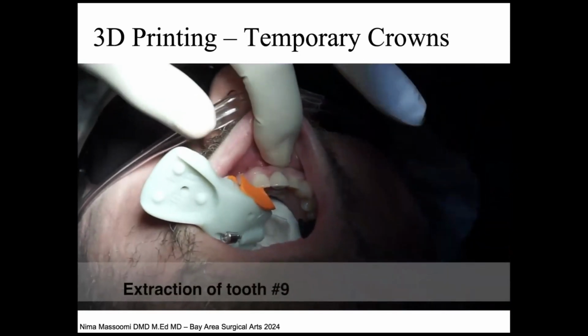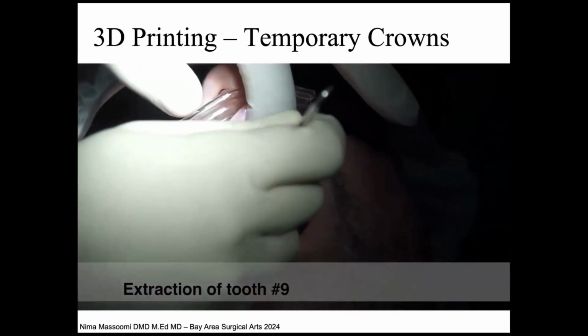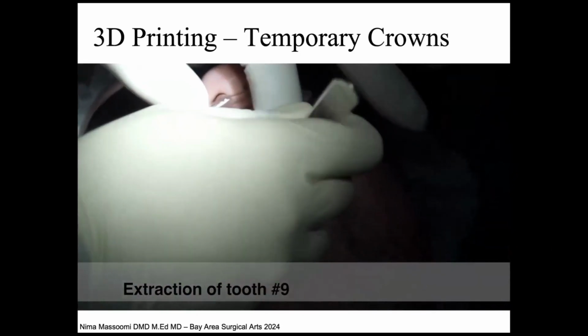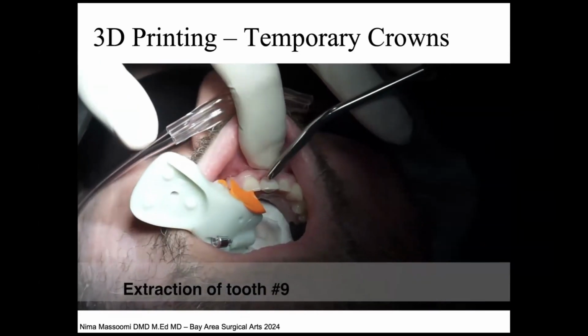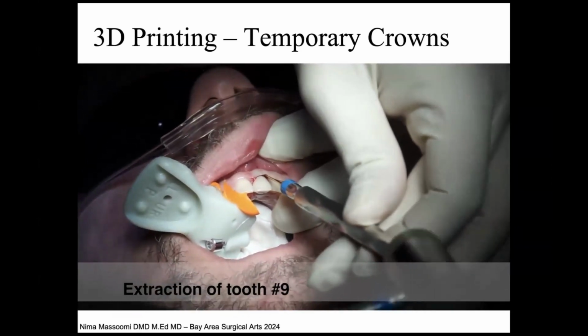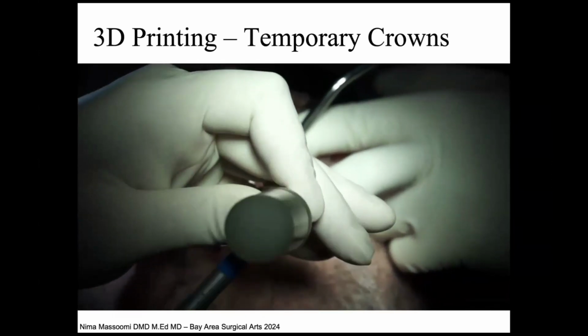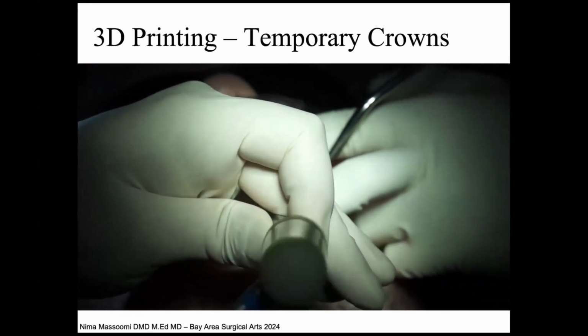Now he's back, he's sedated. You can tell based on the nasal cannula that the patient's out at this point. So then we make a sulcular incision to try to take the teeth out atraumatically, okay? And obviously, with this case, I use periotomes on the mesial and distal aspects, trying not to go facial, to try to remove the tooth atraumatically and intact.